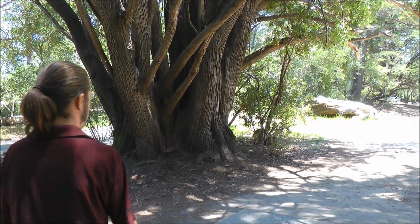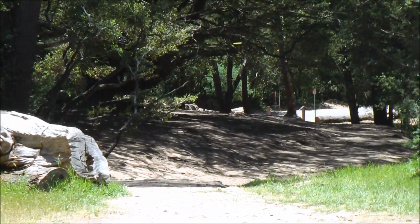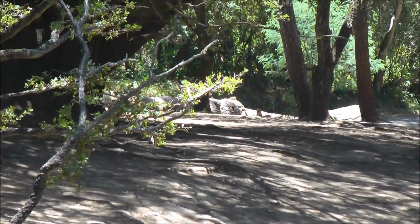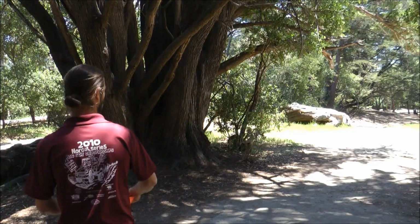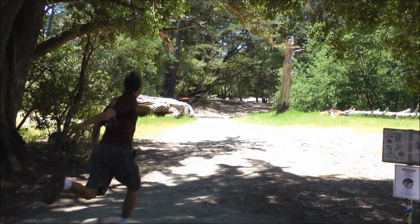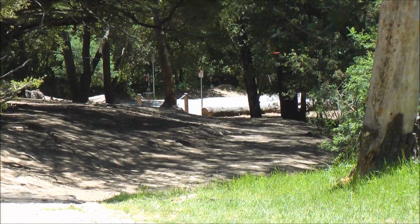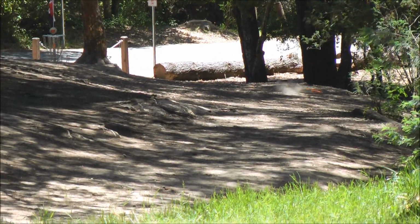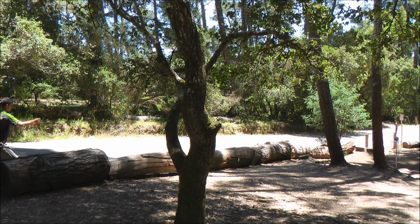Here we got Gregg with his drive. Lasers it down there, and this one's fading out a little early and gets unlucky. It just skips over the log, goes OB. Here we got Jere with his drive. Laying one right down the middle. Beautiful drive. Finished a little more right than he wanted, but really nice.